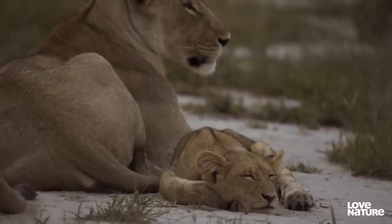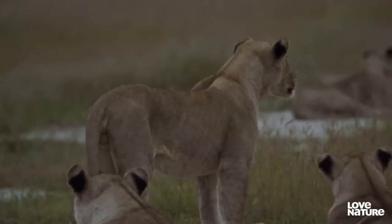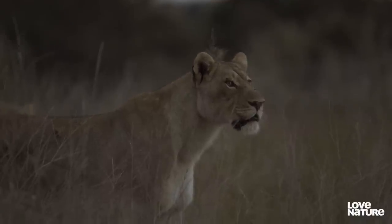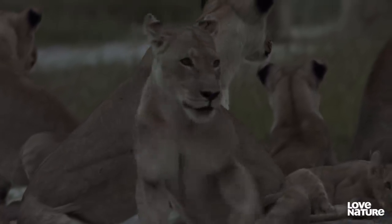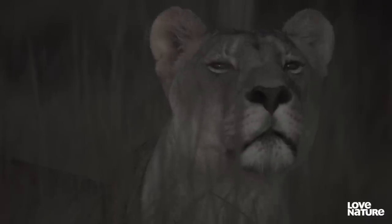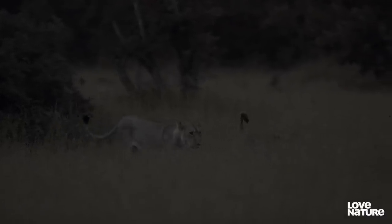The lionesses wait for nightfall before getting ready to hunt. The temperature drops. A scent carried in the air reveals the presence of nearby cattle. The females make their way discreetly, ready to ambush. The failing light works to their advantage.